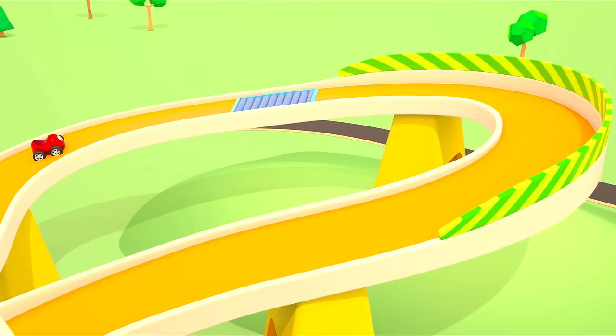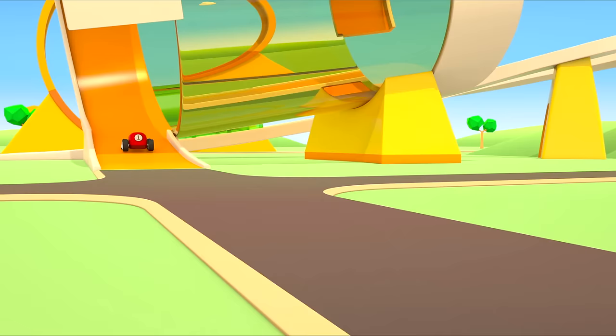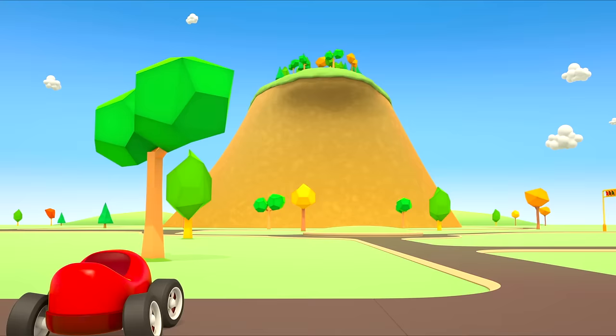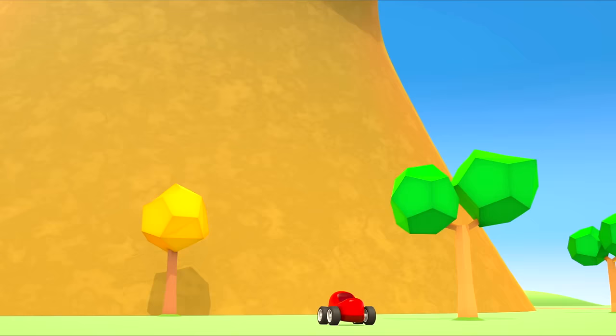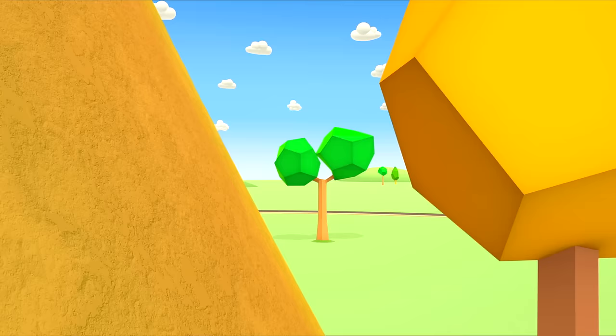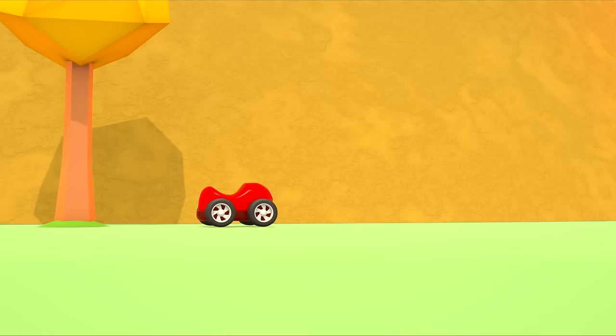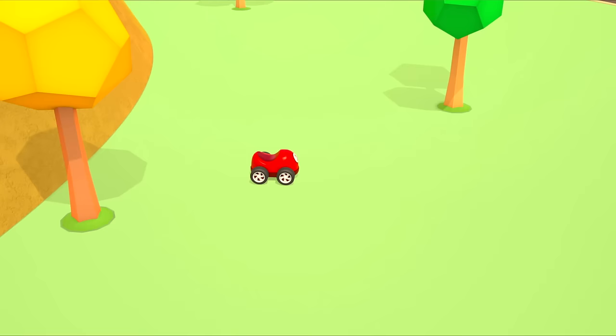A small red car goes along the big long track. What's this? A tall, tall mountain. The car wants to go up. It's not working. No, car, it's too steep. You can't go up the hill. Call someone for help.